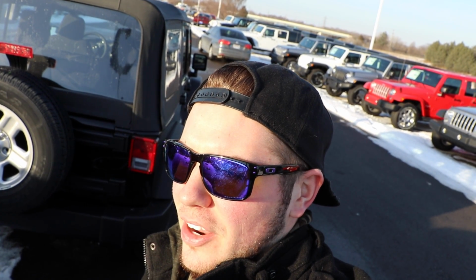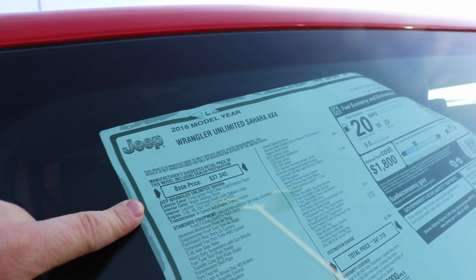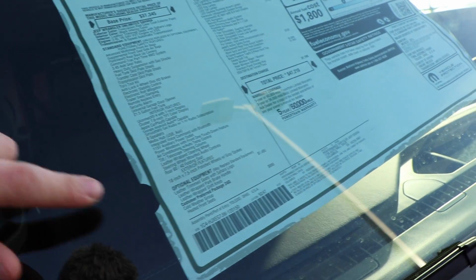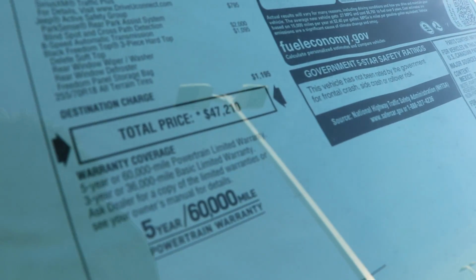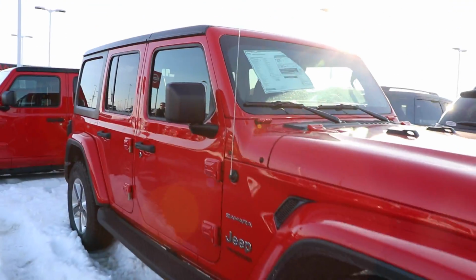on this windshield as well, and holy smokes. I'm blown away. Look at this. $37,000 is the base price on this Sahara. With all these features and everything, dude, $47,000 for a Wrangler JL Sahara. I'm pretty sure it's not even leather. Okay, there is leather. Don't hold me to it, but there is leather in there. But still, big touchscreen, everything. But $47,000 for a Jeep Wrangler.